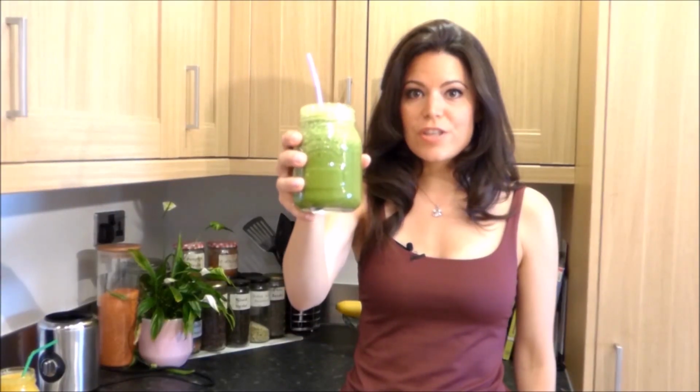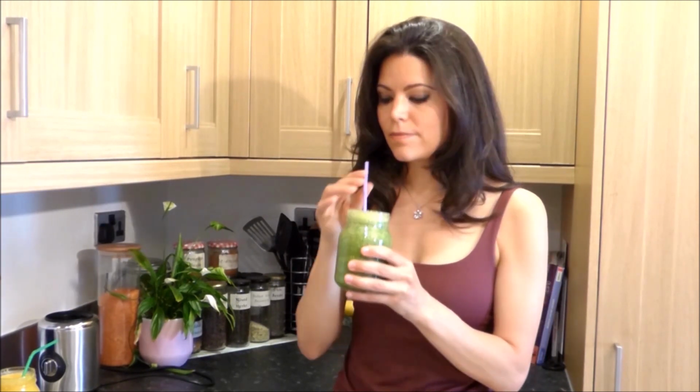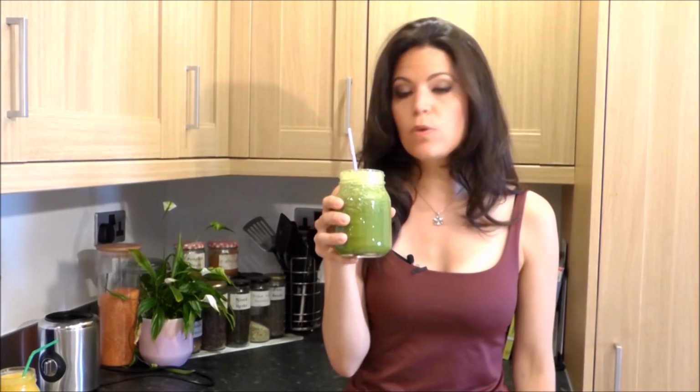And I've decided to call this one the Lean and Green Smoothie. Let's give it a taste test. It tastes a bit sweet, a bit greeny, a little bit more savory. However, I really enjoy the savory, but if you have a bit more of a sweet tooth, you could add more apple to sweeten it up for you. And if you want more of a minty taste, feel free to add more or as much mint as you'd like. Enjoy!